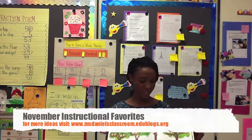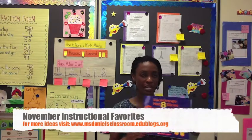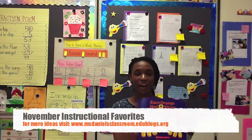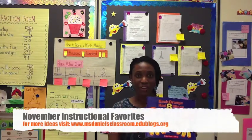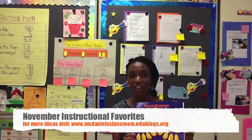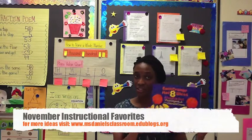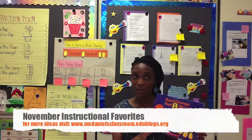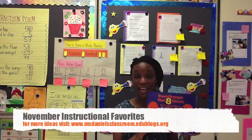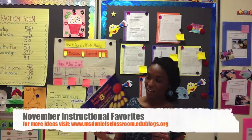And what I really liked is that this book can be read in one sitting. It only takes probably no more than 15 minutes to read. However, it's great to anchor students or pique their curiosity in the beginning of a lesson. Perhaps if you went through several pages and had them use pictures to illustrate their math thinking and understanding of what's happening here in the book, or even at the end of a lesson as an exit ticket. And so I really enjoyed using this book.